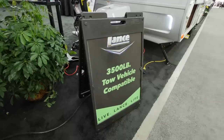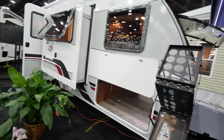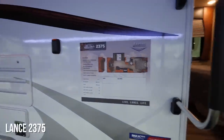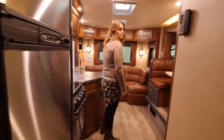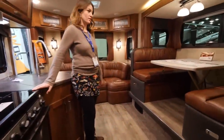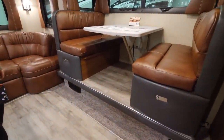It's a Raptor. There you go, Marissa. Jeep towable. We like these Lances. We looked at some of these. But Marissa pretty much told me if we're getting a travel trailer, we're getting an Airstream. It's $2,375. These typically have pretty good insulation. What is that? Step up or something? It's different, isn't it? What is the reason for that?